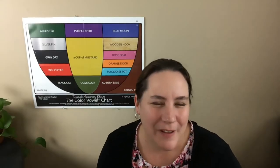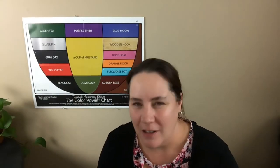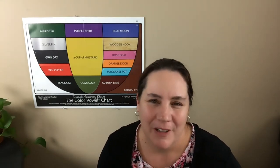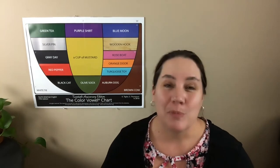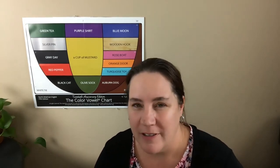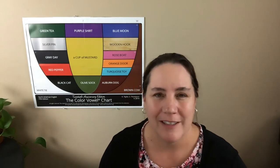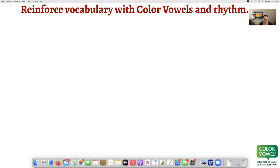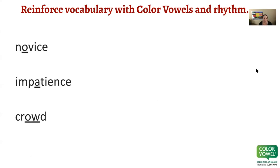Isn't it impressive how she can simply provide a color word and the learner is able to make that self-correction? Well, if you thought that was neat, there's actually more to it than that. So think back, what were those three words that the learner struggled with and self-corrected? Let's look at those. Those words were novice, impatience, and crowd.